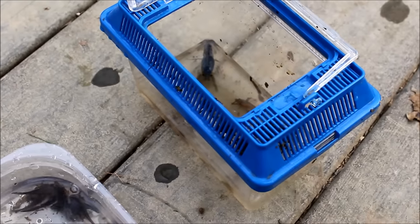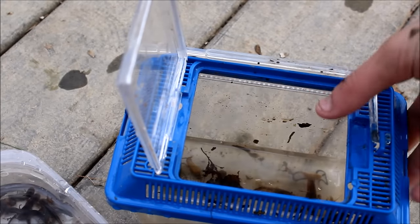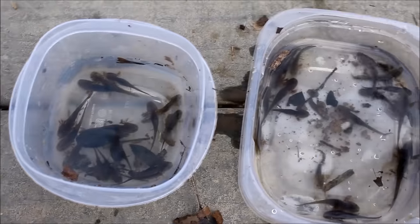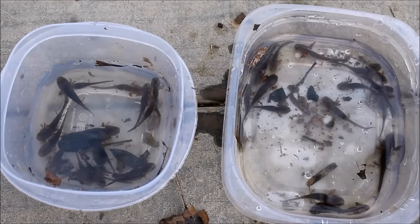Also, I got some non-herps. I got a whole bunch of crawdads, crayfish, a water beetle, and a dragonfly nymph. Those weren't herps though, so those don't really count, but still kind of cool. So, yeah, I think that just about sums it up.